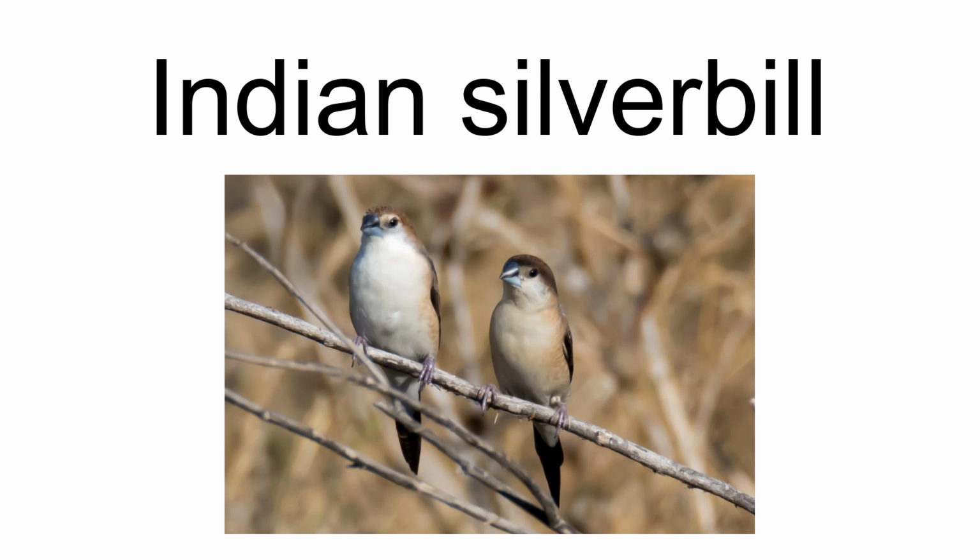The Indian silverbill or white-throated munia, Euodice malabarica, is a small passerine bird found in the Indian subcontinent and adjoining regions that was formerly considered to include the closely related African silverbill, Euodice cantans. This estrildid finch is a common resident breeding bird in the drier regions of the Middle East and the Indian subcontinent. It has also been introduced into many other parts of the world and has become established in some areas. They forage in small flocks in grassland and scrub habitats.